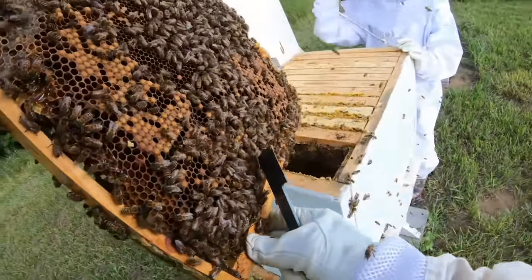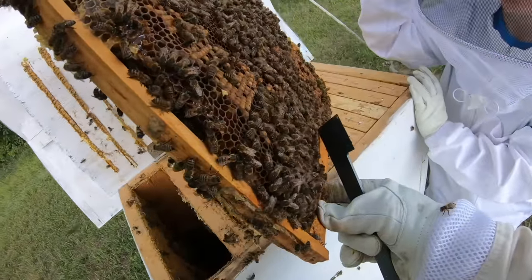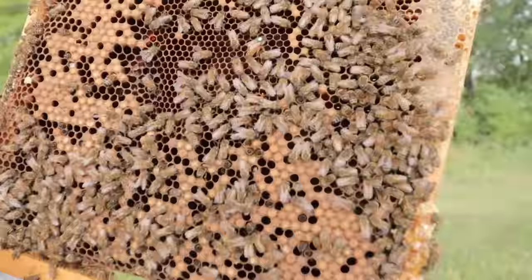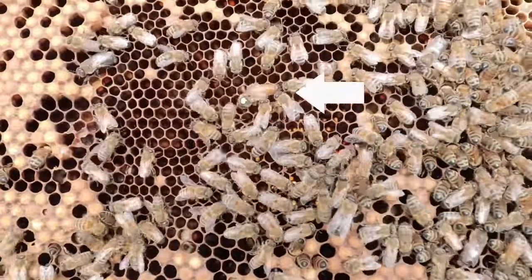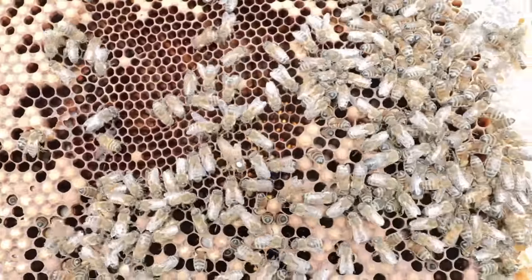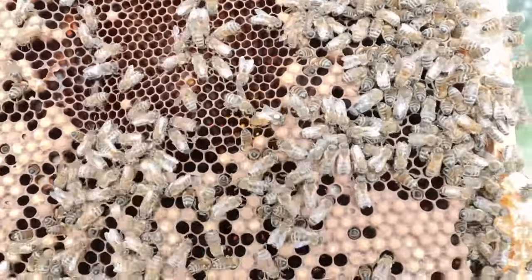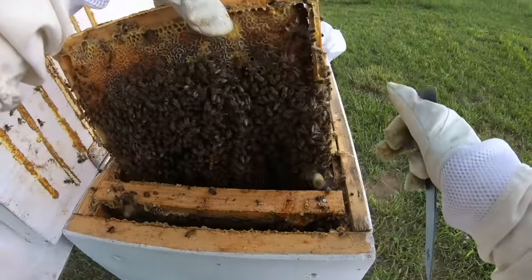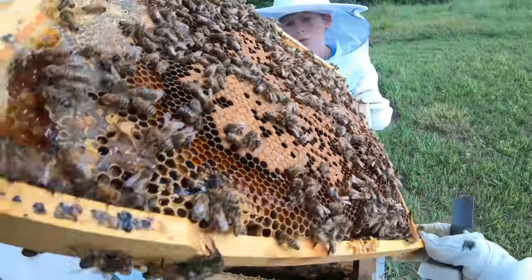There's our queen. Right in the middle. Oh, we found our queen, the first queen we've seen today. We've got our one blue queen from last year that we replaced from Less Than Queen Bees, and she's doing amazing in here. I need to make sure I get this right back here. That's brood, a little bit of honey.